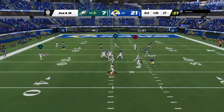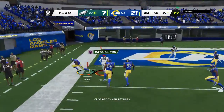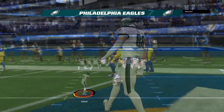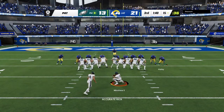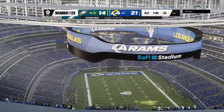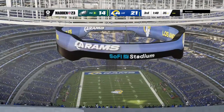They'll fake the give to Sanders, and now Hurts steps away to his left. That is caught. It's the tight end Goddard. And he'll take it into the end zone for an Eagles touchdown. Dallas Goedert, 27 yards. And the Eagles are back within a score. Elliott good on the extra point. And they're back within a touchdown at 21-14.